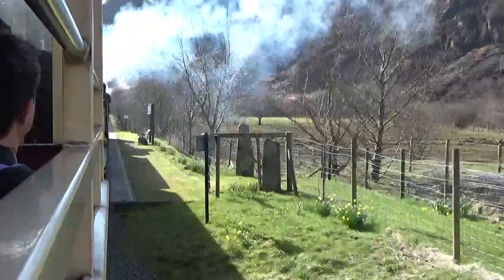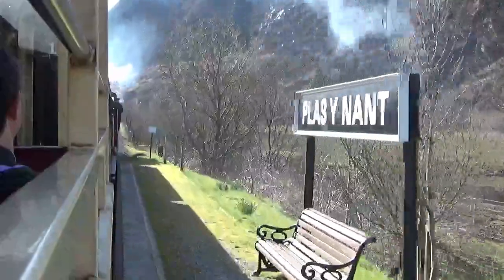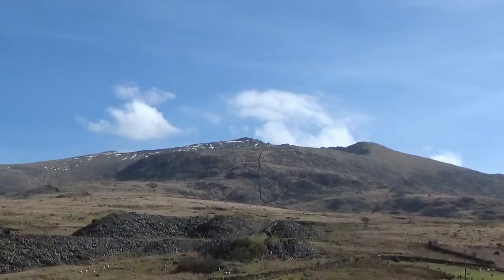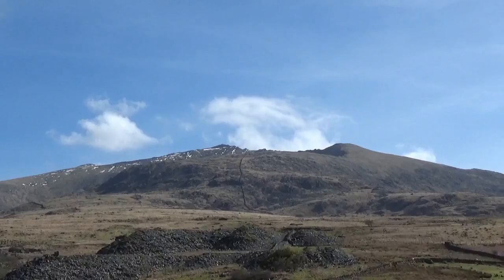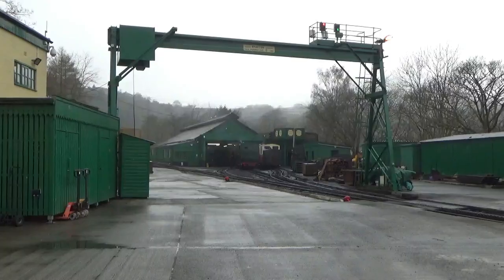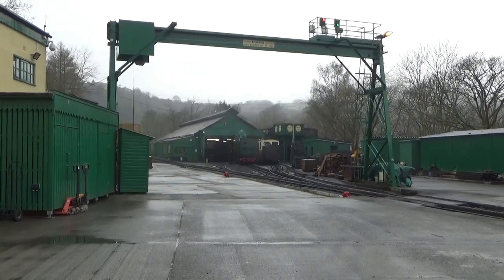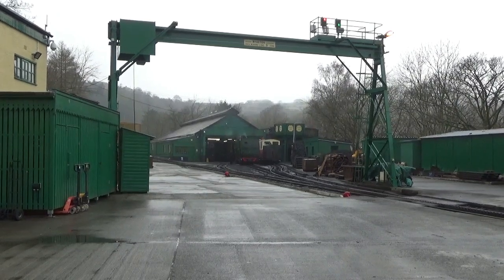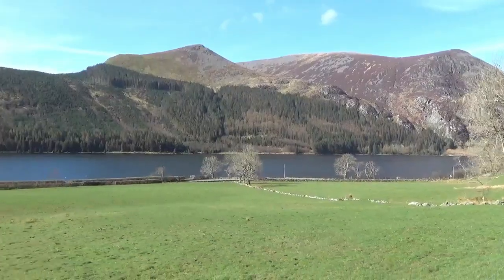After Warnfer is the small halt at Plassy Nant, serving a nearby country house hotel. Now the railway skirts around the bottom of Mount Snowdon. At 1,085 feet, it is the highest mountain in Wales. In 1896, an 800mm railway opened to convey passengers to the summit. Using a rack system, the locomotives came from the Swiss Locomotive and Machine Works in Winterthur.